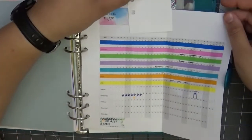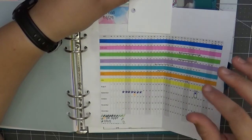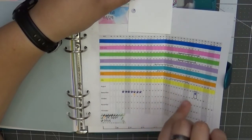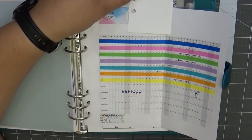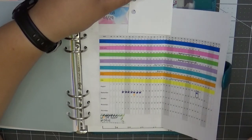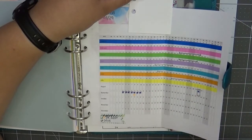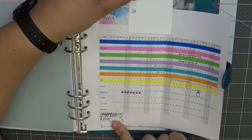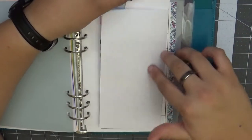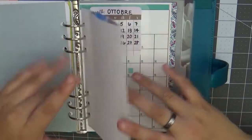But this is what the yearly calendar looks like right now. I haven't washied out August just yet because when I'm filming this, it's not technically the end of August. So I'm just going to wait a couple more days and then I'm going to do that. And then you guys know I like to track my periods on here and also when I have doctor's appointments, that kind of thing. And then I also decided to put my start date for work on there as well.